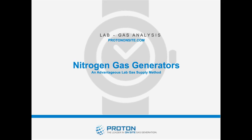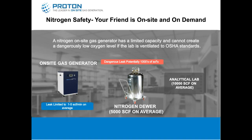The hazards of nitrogen gas storage can be eliminated with the use of a nitrogen gas generator while providing other advantages to the lab. Just like a hydrogen gas generator, a nitrogen gas generator has a limited capacity and cannot create a dangerously low oxygen level in a space that is ventilated to OSHA standards.